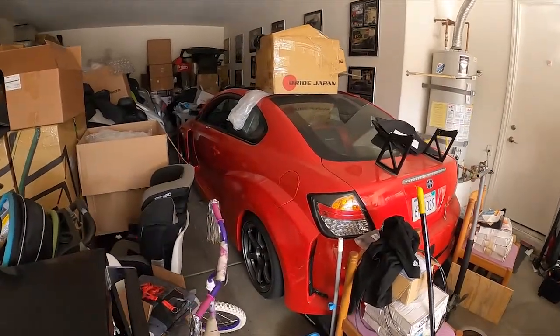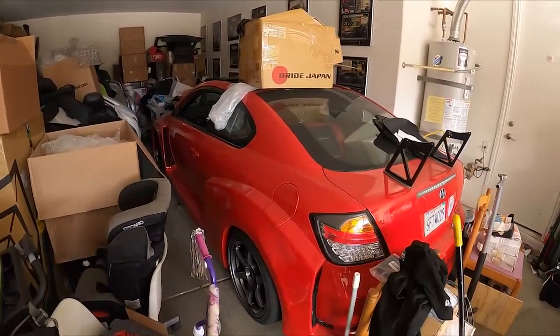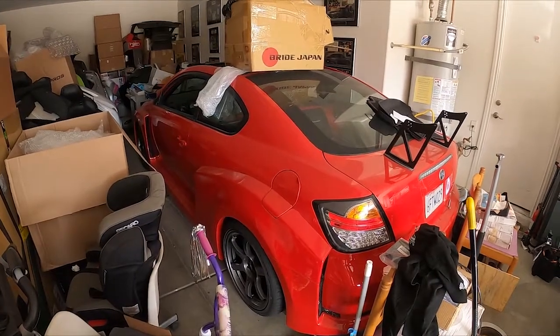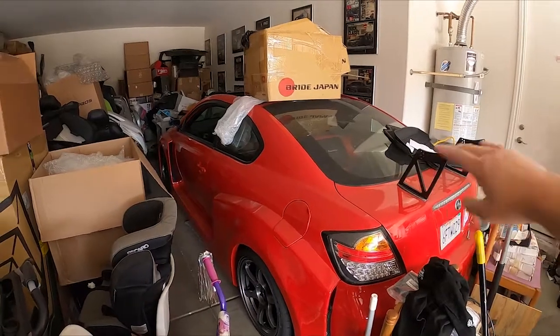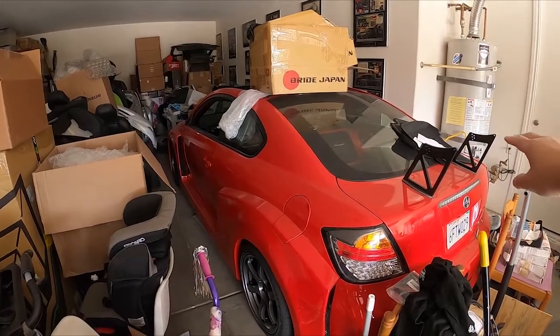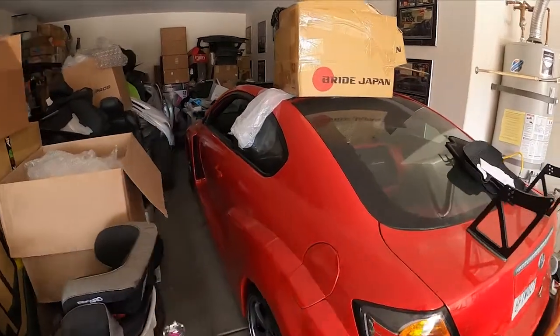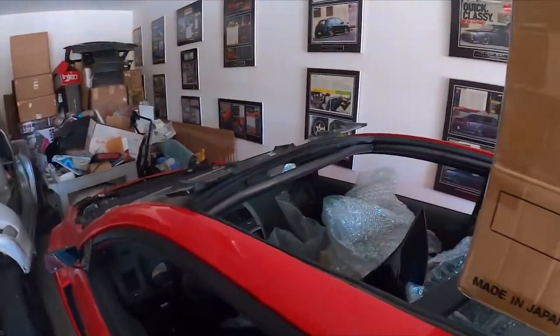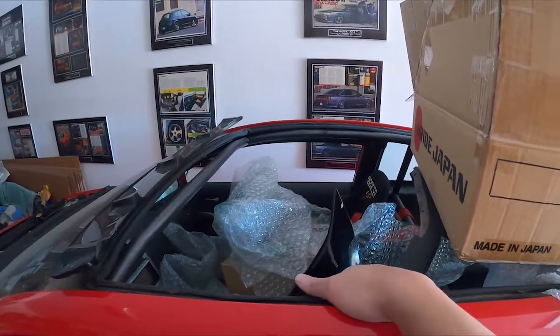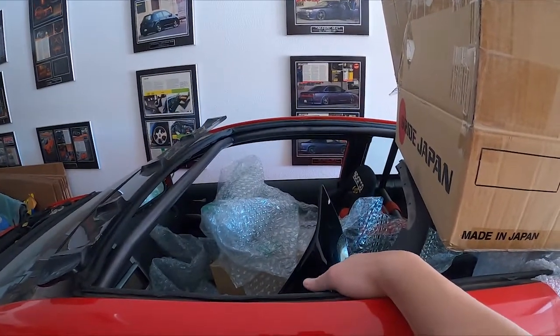If you've been following the channel for a while, you're well aware of this TC. It's been pretty much sitting, waiting for some parts to come back from paint. My friend Ruben's painting the rear spoiler because we could not save the carbon on it. The Lexan replacement roof piece. I know a lot of TC owners wonder why there is no glass here or solid metal roof.